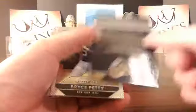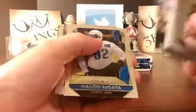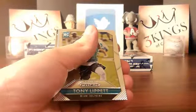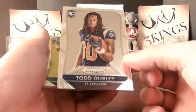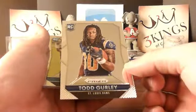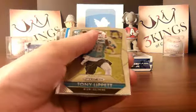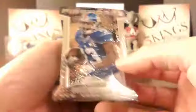And that one was turned backwards and it was just a base. Well, they do have the image variations for some of the looks. That may be what it is. Well, this one was backwards. That's one of the image variations. Okay, so that is a Todd Gurley image variation for the Rams. They do it for Winston and Amari Cooper and Mariota, some of the top rookies. Yeah, I'll slide that one.